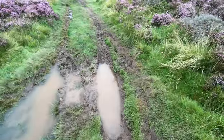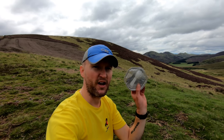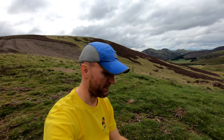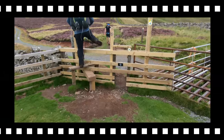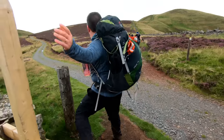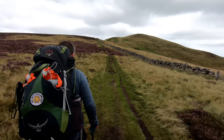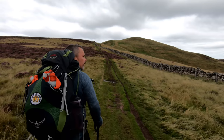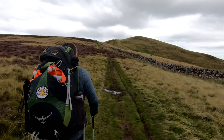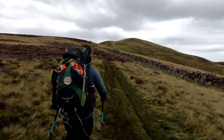This is one of the more boggier sections I've encountered. It's 12 o'clock and we've been going since, what, just after 7? Half 7, right? Aye, half 7 we set off this morning. Some cat food for dinner. But the last ascent of the day. Let's do this. I'll bring you back at the summit.